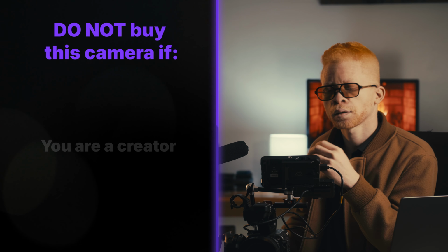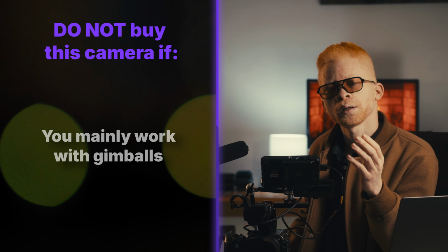But if you are a creator, if you are a social shooter, if you mainly work with gimbals and you mainly deliver vertical content, this camera is probably not for you. You should rather go with cameras like the A7S3 or FX3 or A7 IV or A7 V or Canon C50 or R6, or those small DSLR form factor cameras. These are better for shooting vertically and horizontally, because they're small. You will not go to shoot vertical content with this thing and twist it like this. It's awkward. It's just nah. The client is going to be happy though.